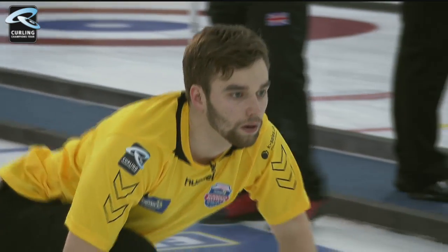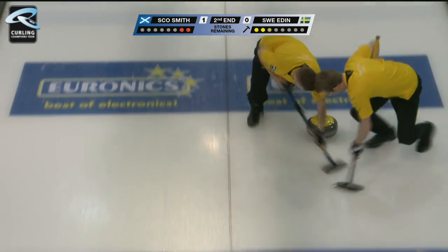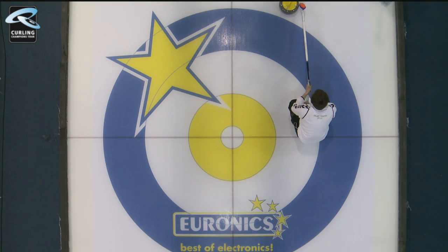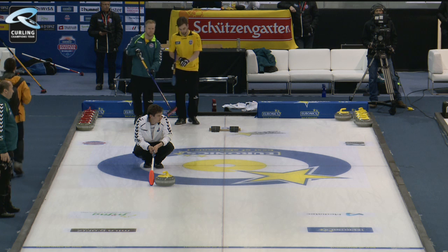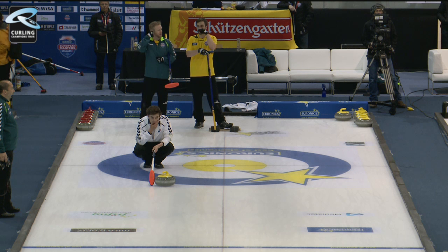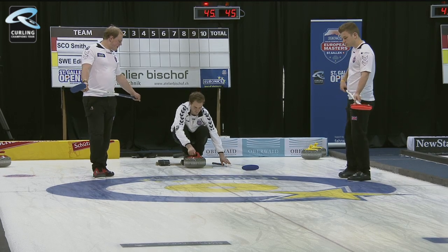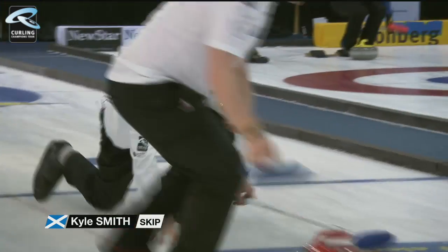Wow. Hold. Dean stays as a corner guard, and now definitely the peel by Kyle Smith. Yep. Clean.